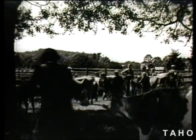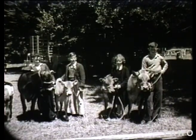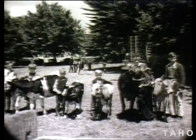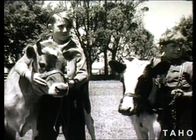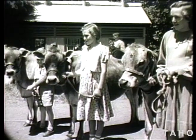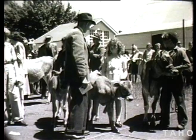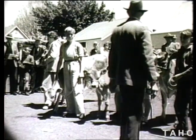Plenty of country boys and girls at Tasmanian area schools rear their own calves, and at the Sheffield School Show, there's a fine turnout of young stock. They're in tip-top condition, too. Competition in the judging ring is going to be strong this year. There's a class of Jerseys in the ring at the moment. It's a nerve-wracking business, waiting for the judge to make his decision. He's having a last look round. He won't be long now.